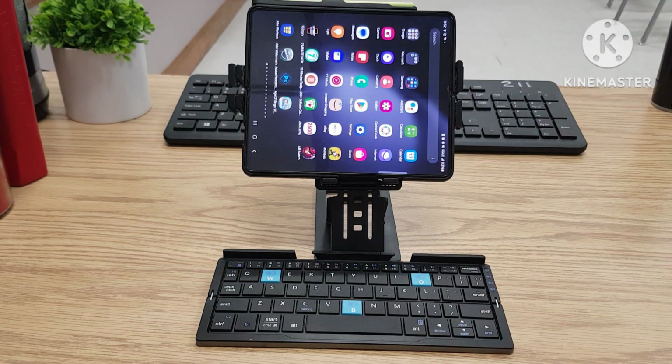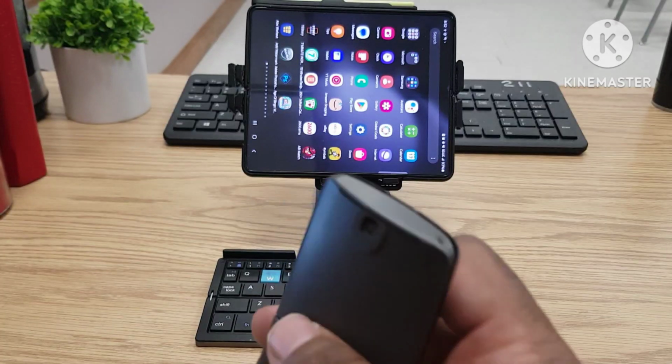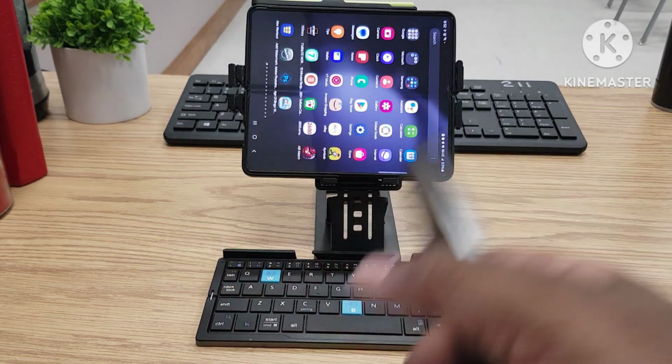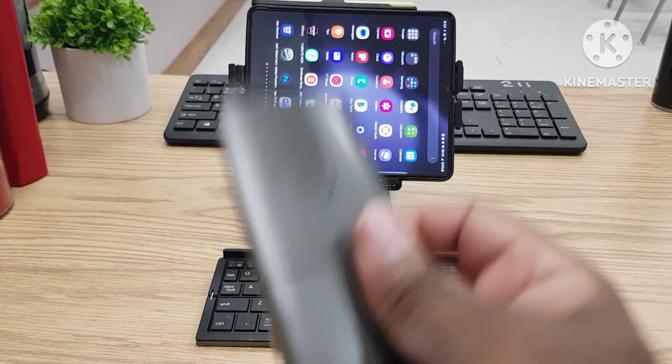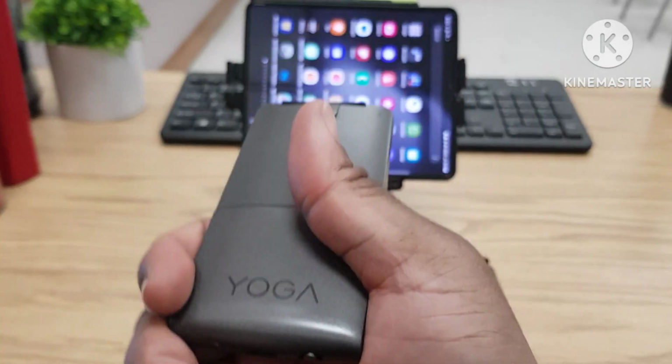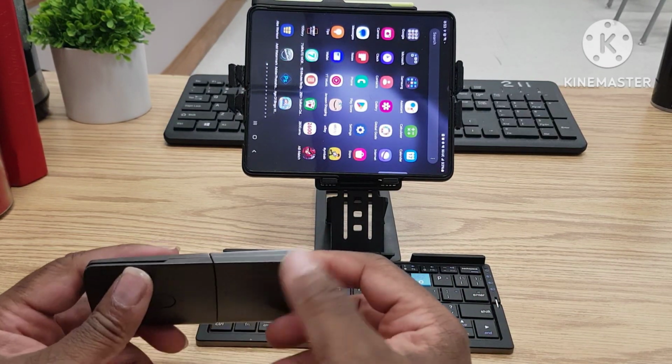To make it a completely full workstation, you need yourself a mouse. You can get any mouse you want. But I like this one because, as you can see through the theme of my accessories, thin, flat, lays in your bag, doesn't protrude. So this Lenovo Yoga mouse. I found this on eBay for a really good deal. I think I got it for like 30 bucks.